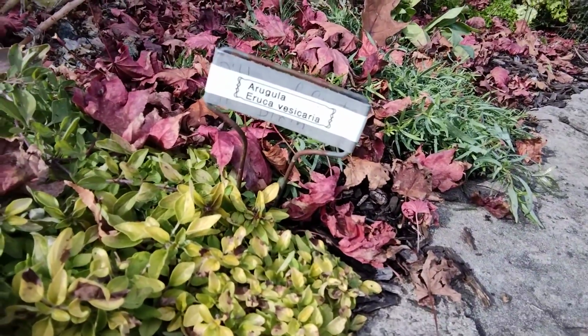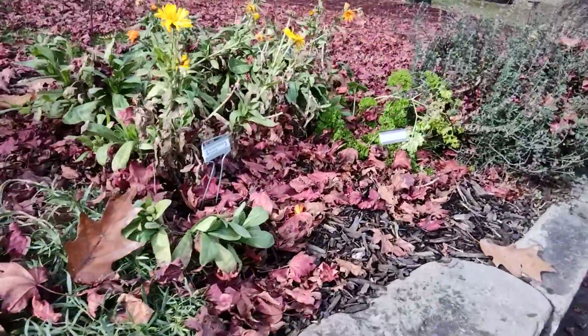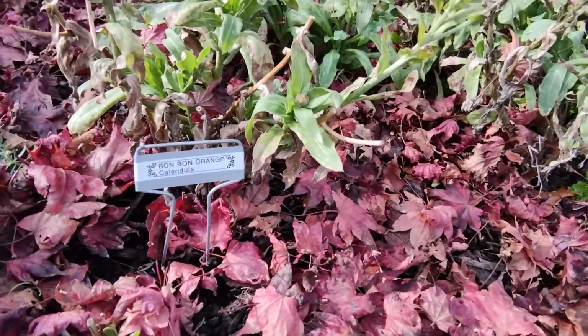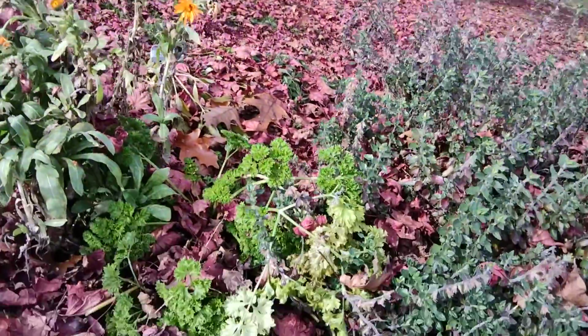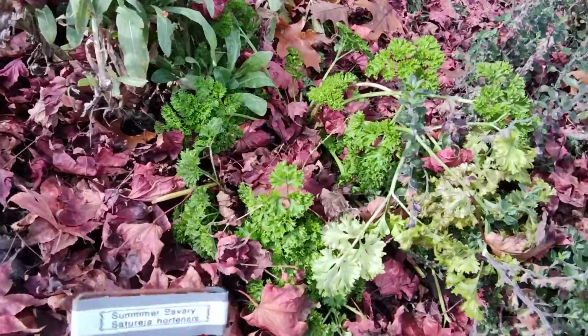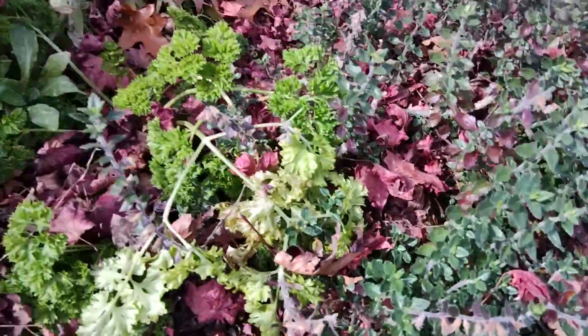Not even going to try to pronounce that. Well, it's some type of arugula. Bonbon orange. And not everything has died off yet. Some are savory. I think this is like parsley or something. Maybe I'm wrong.